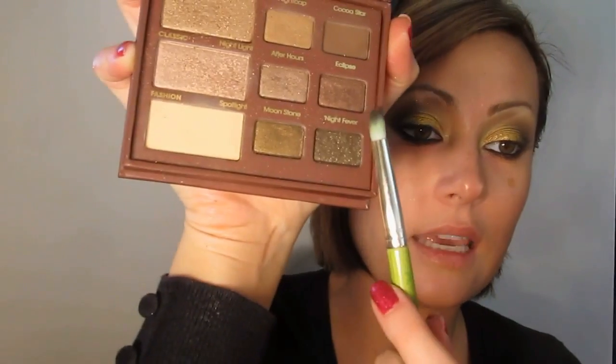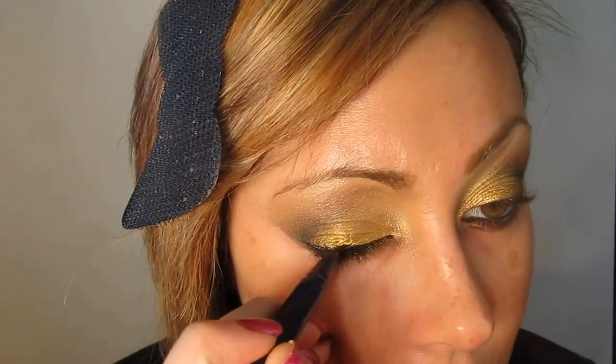I'm going to go ahead and take Eclipse on my 781, and we're just going to add this really pretty red and brown. I'll have to try a brown liquid liner sometime, but I'm just going to take this black liquid liner.